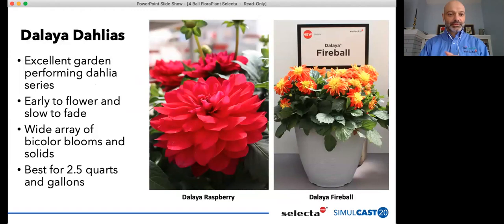Okay, next up, let's talk about dahlias. Our Dahlia series of dahlias is kind of our workhorse. It's really that medium vigor, 2.5 quart or 1 gallon type container size. Works great in patio containers. Our Dahlia series is really about garden performance. It's about performance for the grower and for the consumer. But we're adding a Dahlia raspberry as well as Dahlia fireball in 2021.